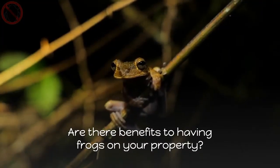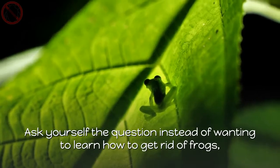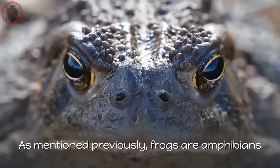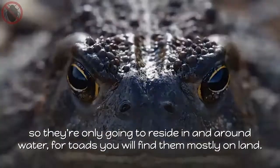Are there benefits to having frogs on your property? Ask yourself the question instead of wanting to learn how to get rid of frogs: can you learn to live with them? As mentioned previously, frogs are amphibians, so they're only going to reside in and around water. For toads, you will find them mostly on land.